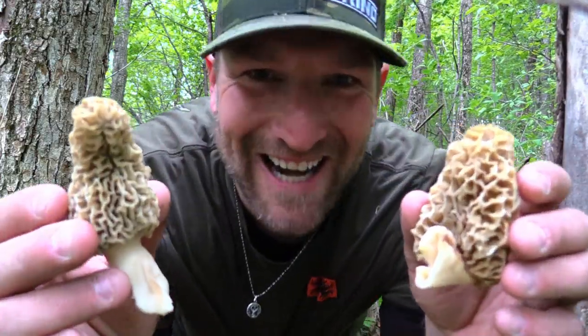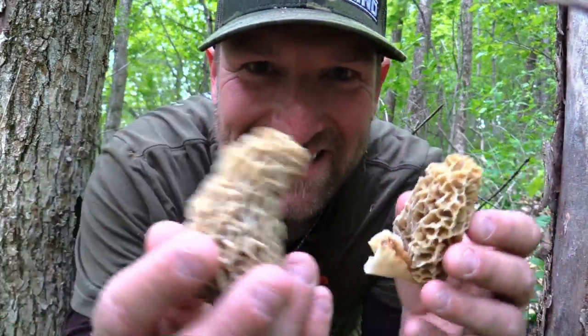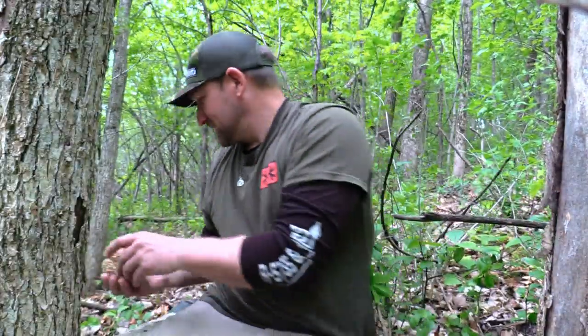But we've got a storm coming in, some rain, and I'm gonna keep picking and keep looking. There should be, I'm hoping, a couple more up here, and then we're gonna go look at another couple spots, and then hopefully we can get enough for a meal. But these are beauties.